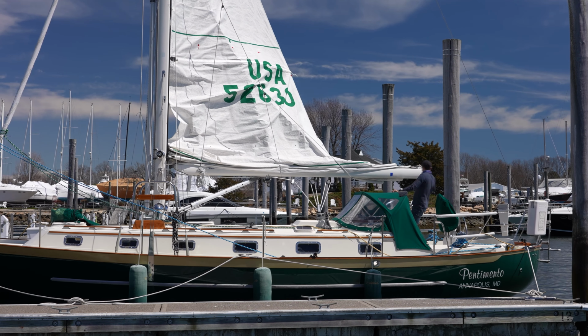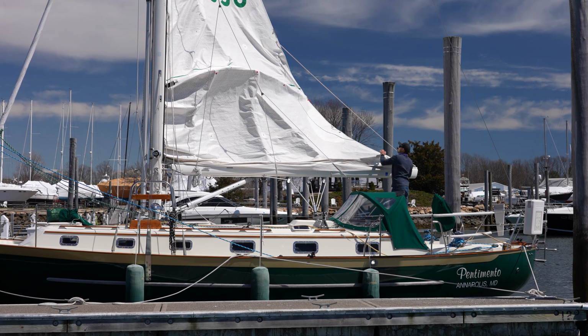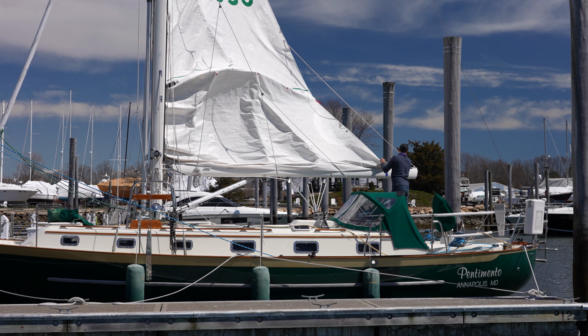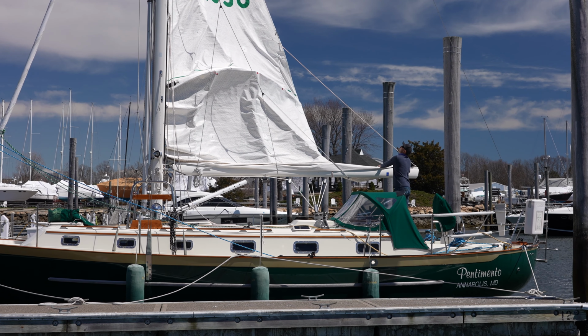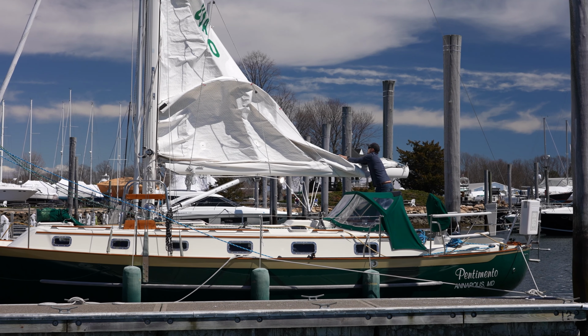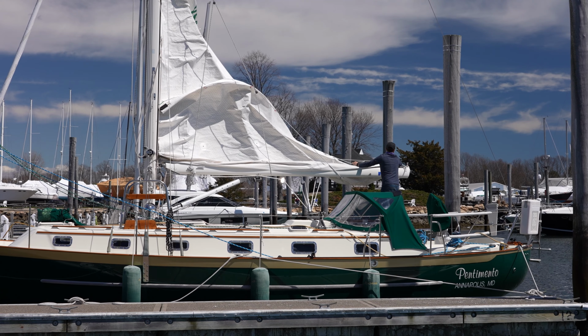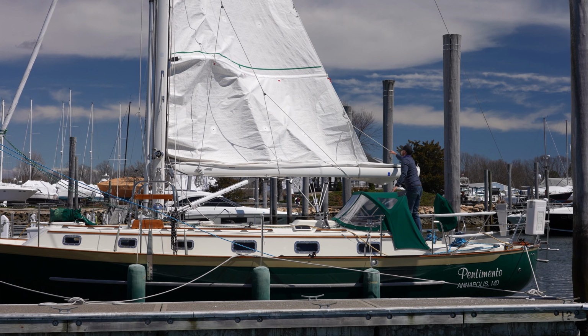So after raising the main a bit, I had the same problem that we had during the sea trial. Both the clew and tack reefing lines were too short to be led all the way to the cockpit, and so wouldn't let the sail raise all the way. So I removed both of those lines and then reinstalled the lines for the first reef. But there I had the same exact issue and had to remove those lines as well.